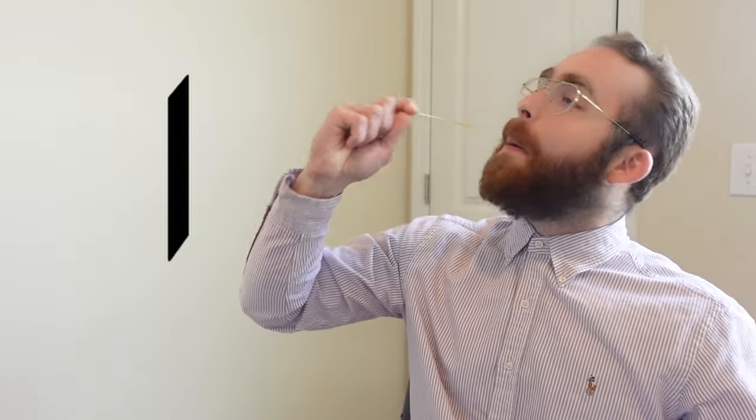This is literally just a stick. You know how when you go to the dentist and they put the popsicle stick in your mouth like this? Make you say ah. This makes the ah sound.